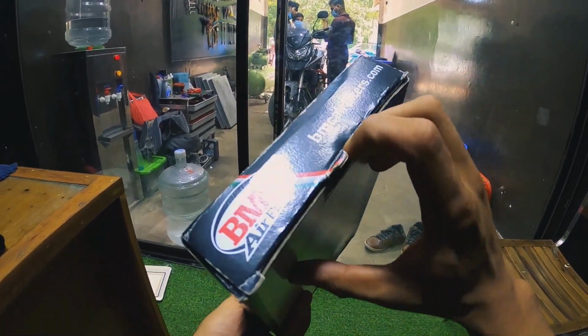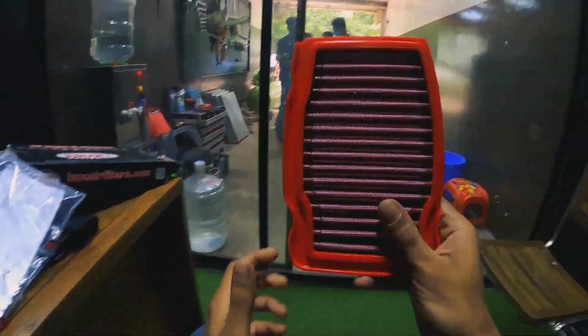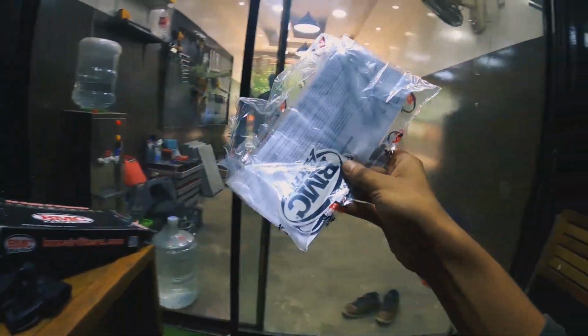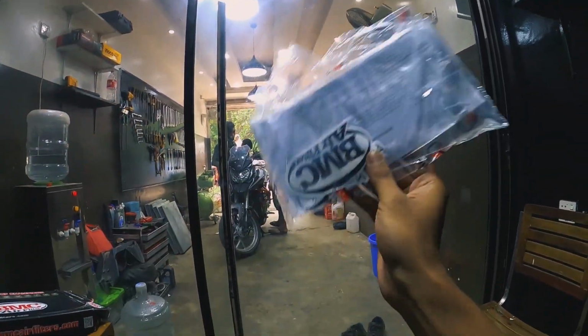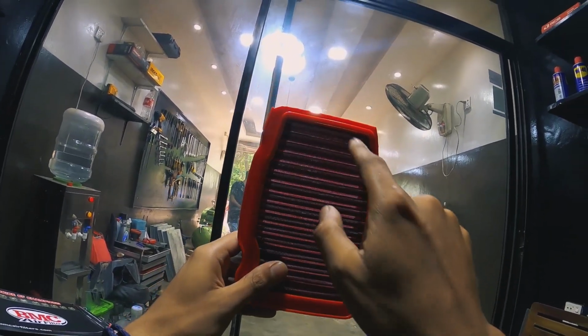This one's dedicated for the Honda Hornet 160R. So yeah, this is the BMC air filter. You also get badges and labeling and stickers for the BMC in the packaging. I've also already put one up in my bike. The cotton gauze layer is pretty good.